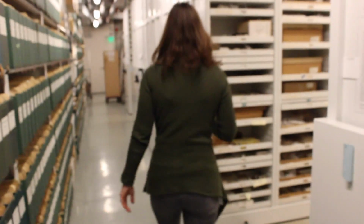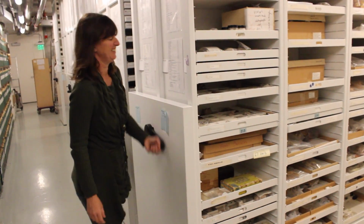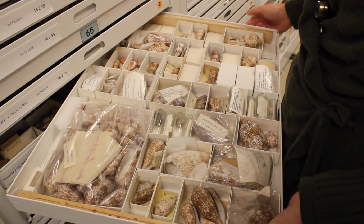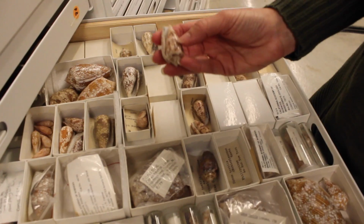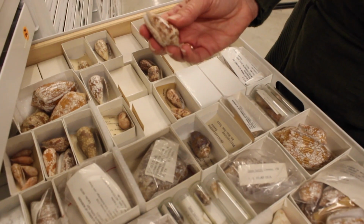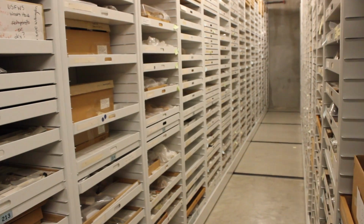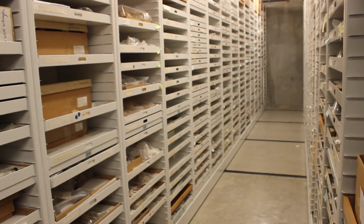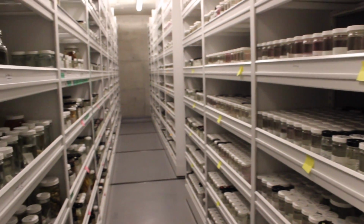In a nutshell, our collections are really a library of specimens which help us to document the past by looking at snapshots of the past, looking at organisms that lived in a particular time in a particular place, and putting all of these snapshots together, we're able to make a better picture of what actually biodiversity is like across time scales and across geographic scales as well. The California Academy of Sciences has about 15 million specimens collected over more than a century, and the scientists of today use them to travel back in time.